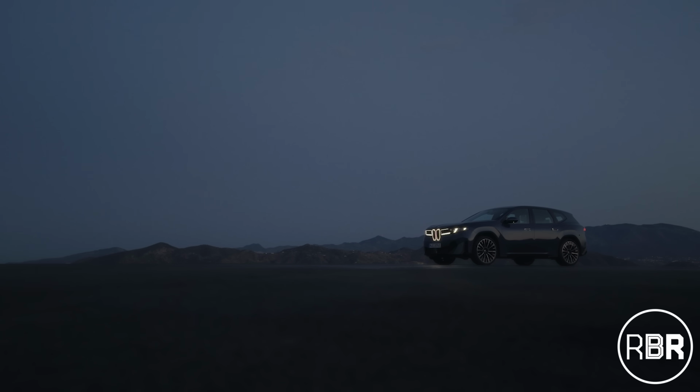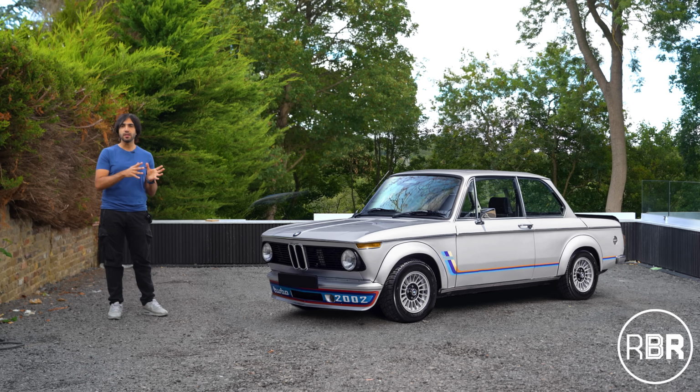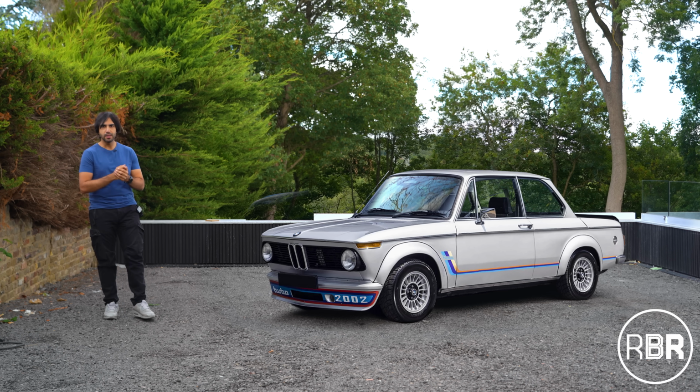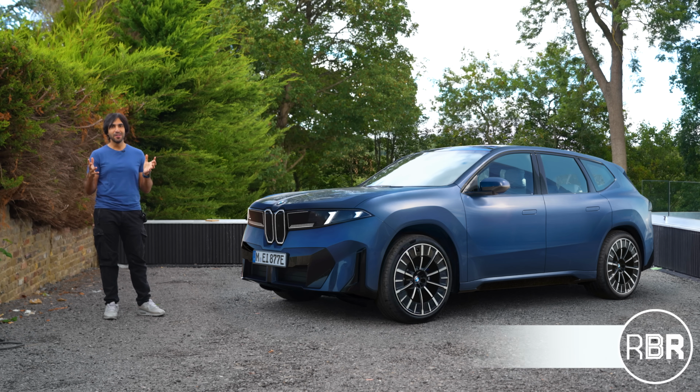Now, BMW cited this as their most important transformation since the original Neue Klasse cars back in the 1960s. Cars that then saved BMW back then and created legends like the BMW 2002. And of course, that's where they're bringing this design in from as well. So this is kind of a big deal, this car, for BMW.